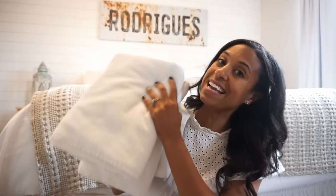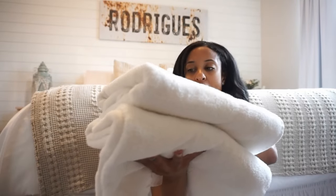So I went on Amazon about a month ago in search of some quicker drying towels that were still that crisp white, and I came across these. All of the products will be linked down below. This came in a 4-pack. And they were labeled as quick drying, which I can attest to. We've used them for a few weeks now and they are quick drying, which I like because there's nothing worse than going for a towel that's already a little bit soggy.